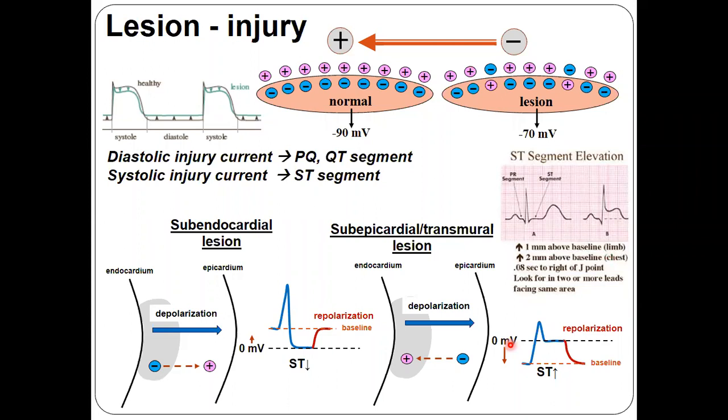And another thing that could happen is ST depression. Usually the ST depression measure is half of the ST segment elevation. So in the limb leads 0.5 millimeters and in the chest leads 1 millimeter is already a pathologic condition if you do have ST depression. Now, necrosis.